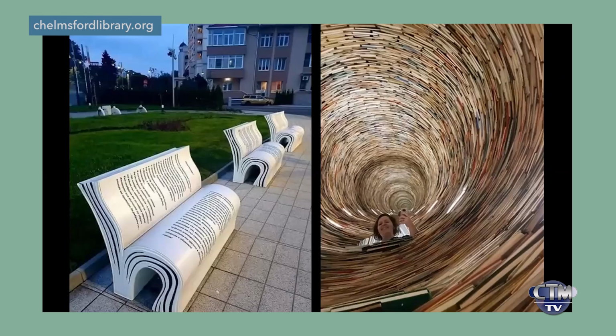Just a few last instances of playful design that get people thinking about libraries and books in wonderful ways. Another is book benches. These are proliferating all over the world, but these particular book benches are in Burgas, Bulgaria, not too far from the public library. This is a book tower at the Prague Municipal Library, and it's really just a stack of books arranged in such a way that is very Instagram friendly.